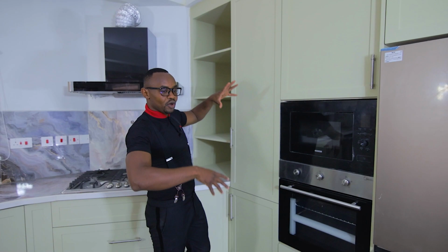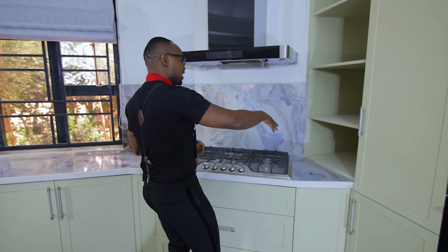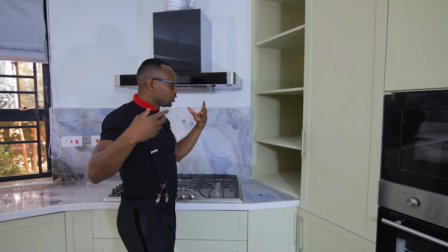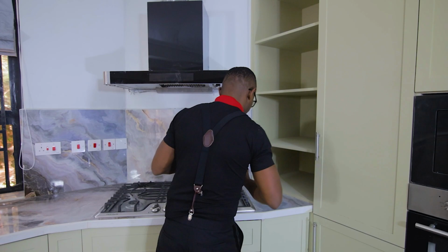utensils or whatever. Then because we have a compartment here for the cooker, we have provided open cabinetry here, so that if you have things like the items you use on a daily basis when you're cooking, like salt and curry, and I don't know what they're called, sugar and all that, you can place them here in jars and easily access them. So you just pick, you put, and that is it for that.